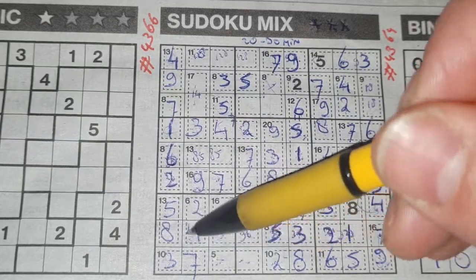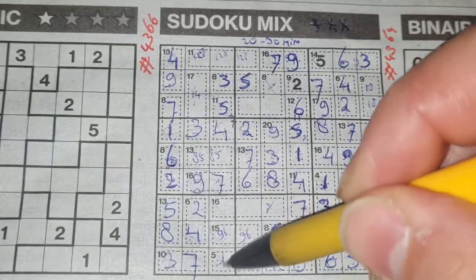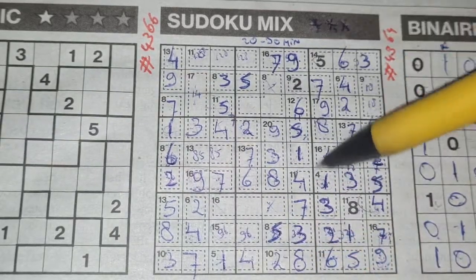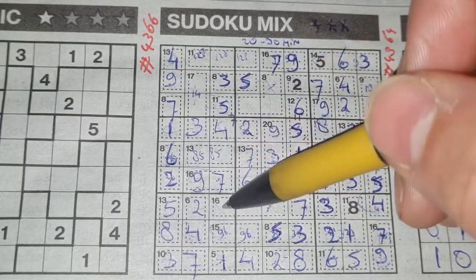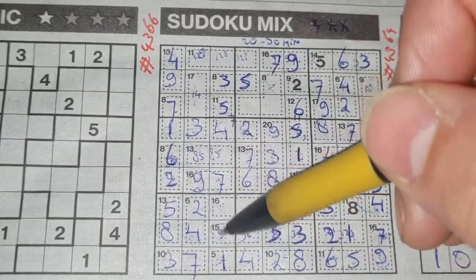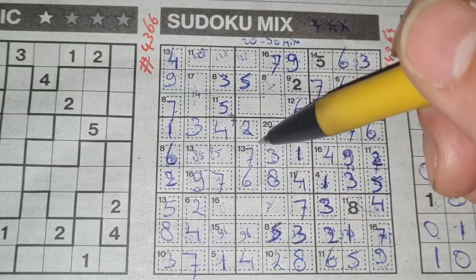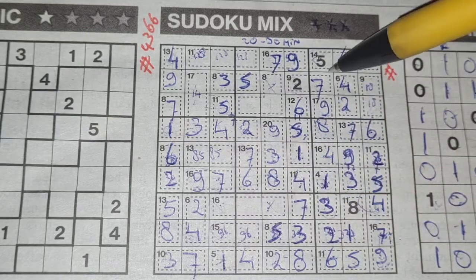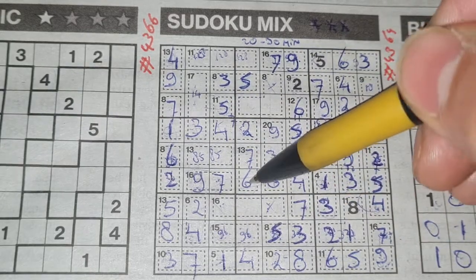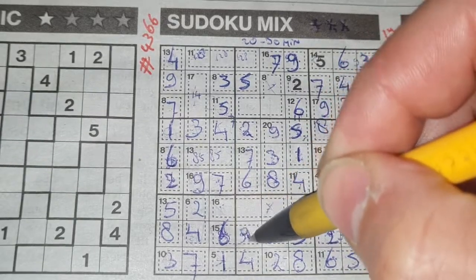1 and 4. We have a 4 there in this big square, so no 4 there. 4 should be here, and 1 goes there. Then 9 and 6 are missing here. Now we have a 6 here, so this box can't be 6 anymore. That box should be 6, and this box should be 9.